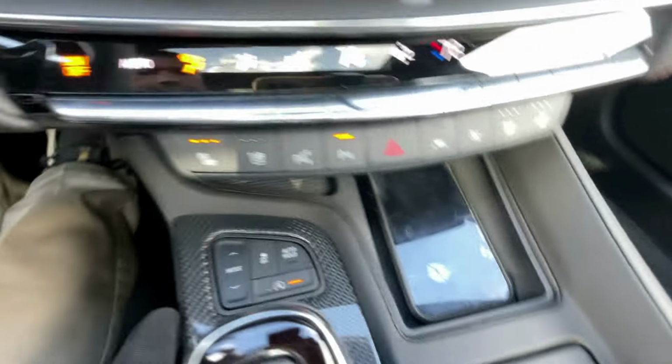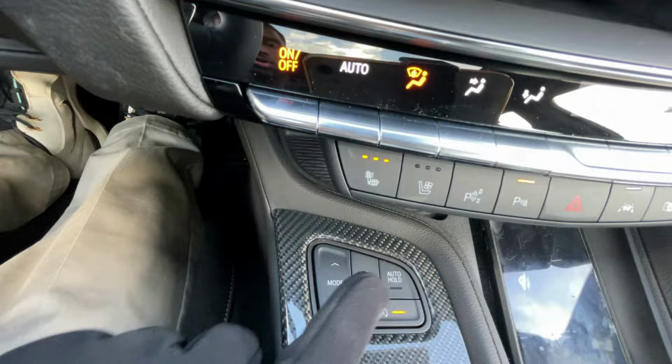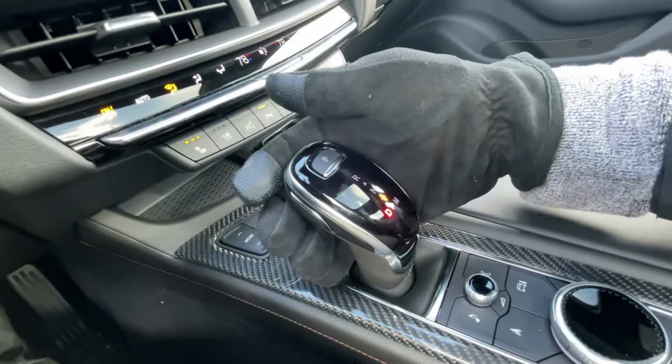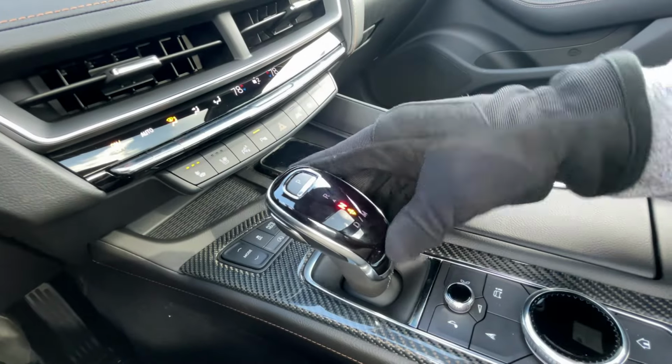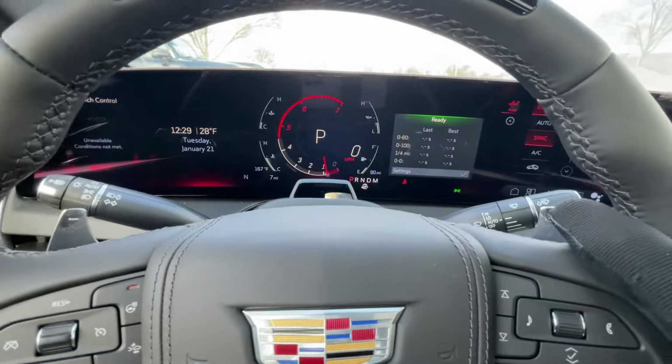Wireless charging pad there. You can toggle those drive modes, traction control, auto stop, and the auto hold there. And then for the shifter, grab the lever, pull down for drive. You can tap for manual, pull up for neutral, hit the button, pull all the way up for reverse, press P for park. And while you are in the manual mode, you can use these paddle shifters behind the steering wheel.